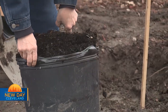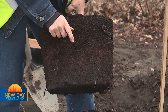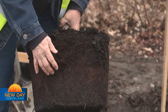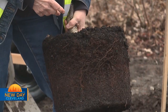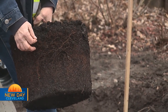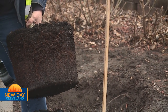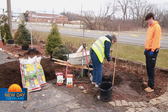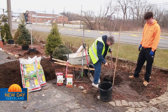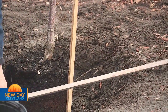Take the tree out of your pot, and you're going to make sure that you've got good healthy roots. You'll see white roots, and that'll be a good one. This tree has not girdled itself, so we can plant this right in the ground. Sometimes you'll see roots growing thickly around. You might have to cut through those in order to get those to grow properly and keep the tree from strangling itself. You want to position the tree here. Now, always make sure that your soil line is above ground level.